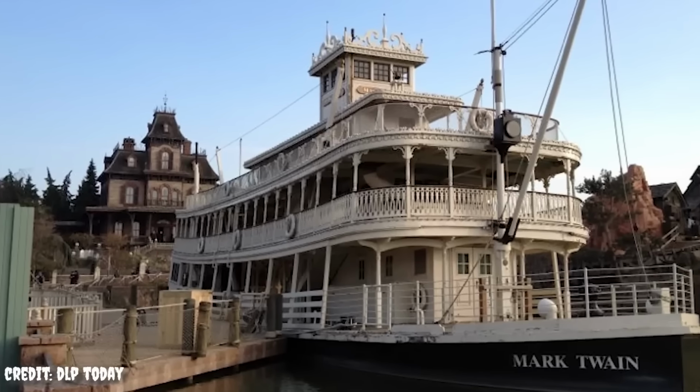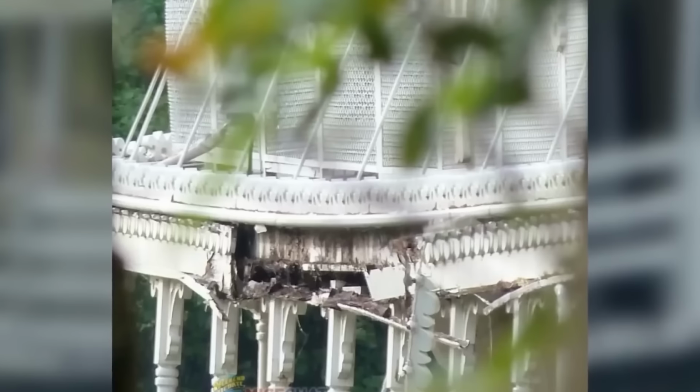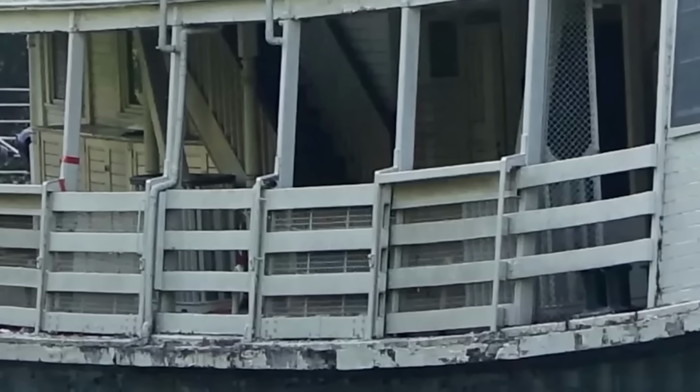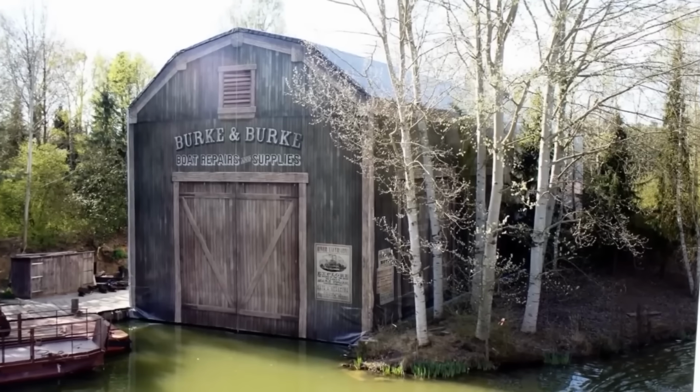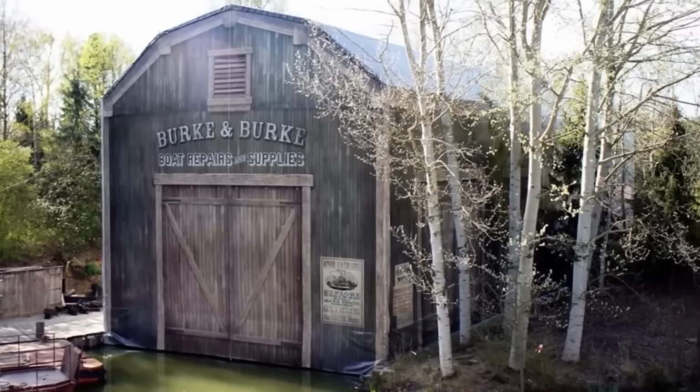This caused the Mark Twain to go into refurbishment right after the Molly Brown was done. Sadly, this refurbishment didn't come soon enough. The boat was stationed in the dry dock and was left there to rot. Some time passed, and Disney decided to build a kind of barn around the Mark Twain so guests couldn't see the bad condition that the boat was in.